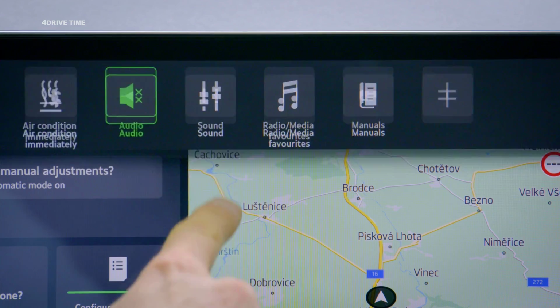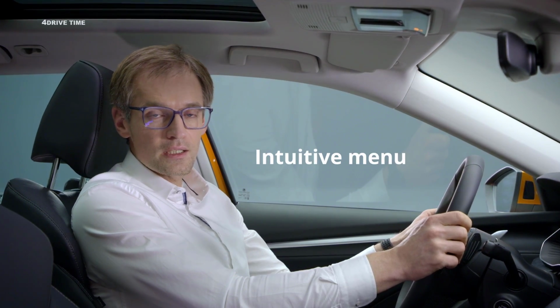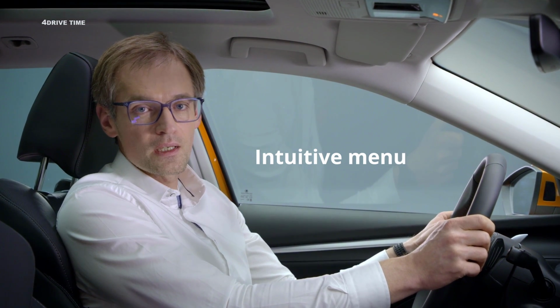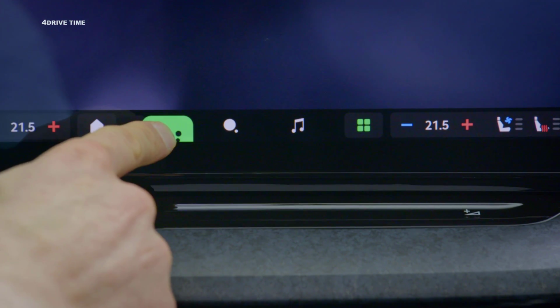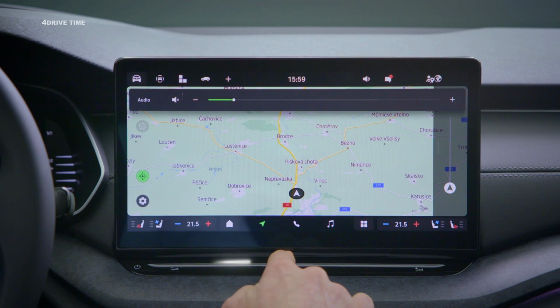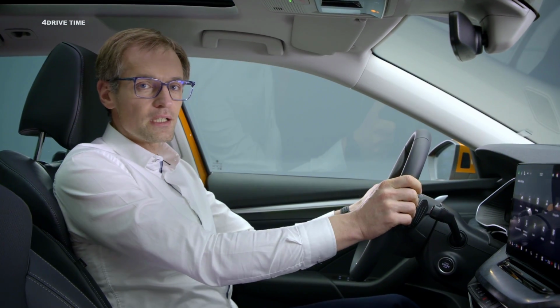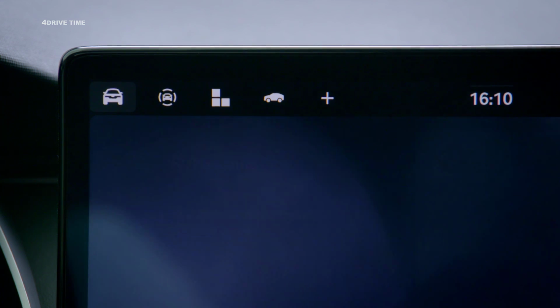The new Octavia introduces updated software with a better user interface reflecting Skoda's new corporate identity. This includes an even more intuitive menu structure for the infotainment system, expanded options for customization, and new navigation maps. We have retained haptic control for volume and map navigation via the touch slider under the display. And thanks to the internet connectivity of the Laura voice assistant, there are more control options than ever.